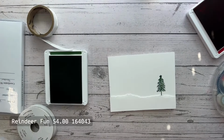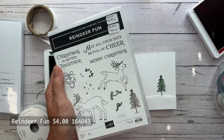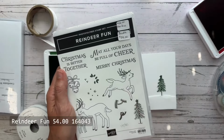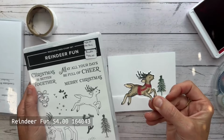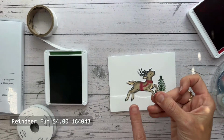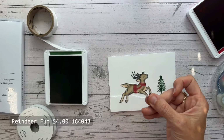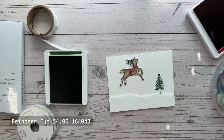So next, I stamped this dancing or flying. He's flying, dancing, whatever. I think he could be doing both. But this flying reindeer, and I stamped him like here, and I colored him in, or it could be her, with just crumb cake blends and then a little bit of ivory blends. And I'm going to put that down here.